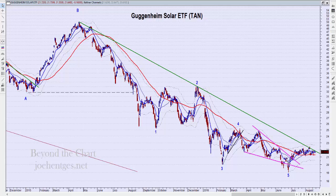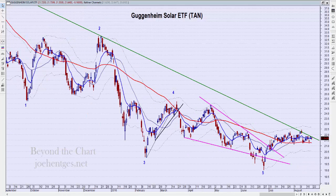Now the only question I've got with this is that this move coming off the end of this doesn't look super strong and impulsive yet. So I'm not quite sure what this is doing. We could have a little 5-wave ending here, and we're doing a little sideways too. We'll continue to watch this development.